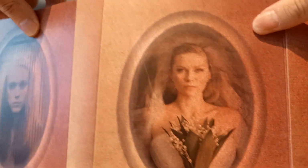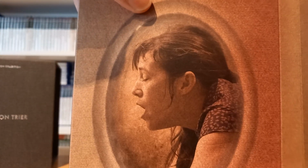Kirsten Dunst, I think. There should also be Gainsbourg here somewhere. There's Gainsbourg. And then you have Dylan as well. So, yeah.